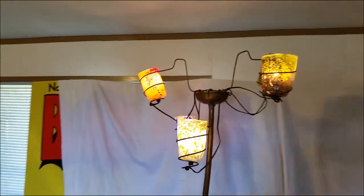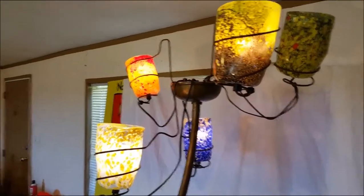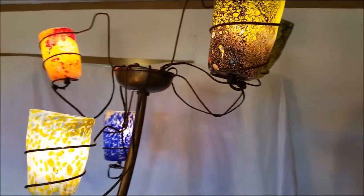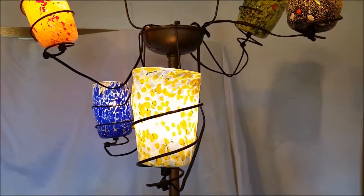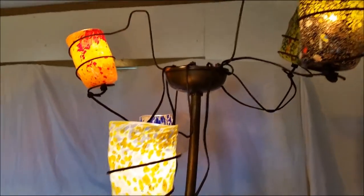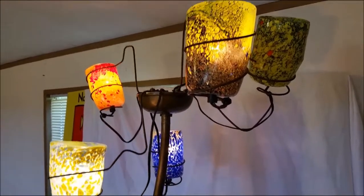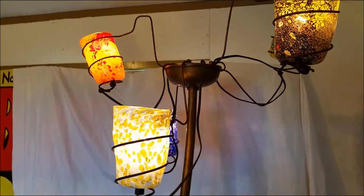All right, here's the lamp. One of the bulbs is burned out, so you can't see all of them lit up. But there's reds, there's blues, there's yellows, there's greens. It's a really neat lamp. I believe it's all made out of copper. And I think that all of the glass bowls here are hand blown. If you know anything about this lamp, I was not able to find a signature on it anywhere. It's actually got kind of a tripod base on it.